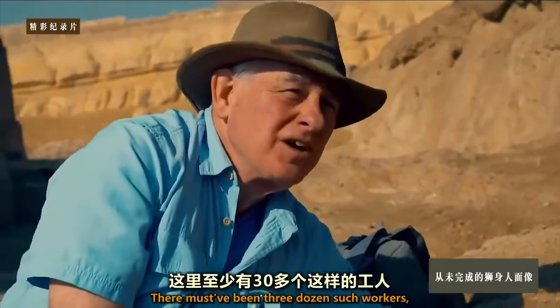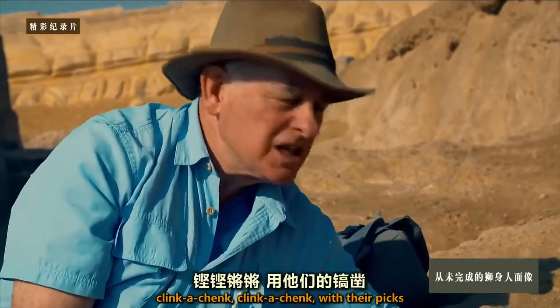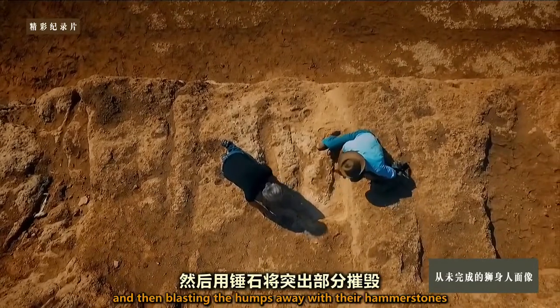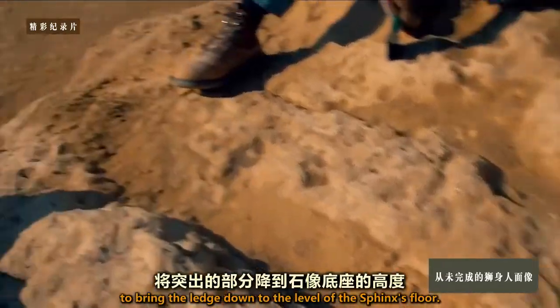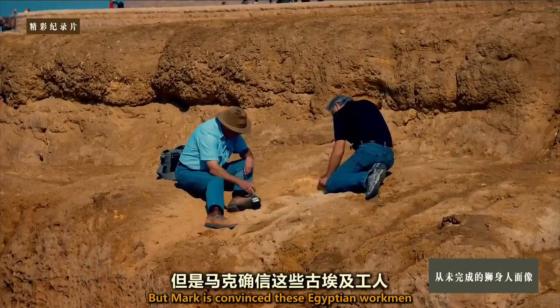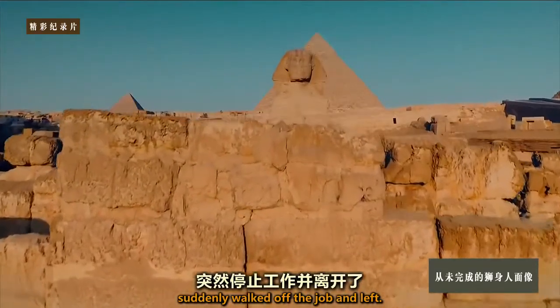There must have been 3 dozen such workers, each with their own patch, clink-a-chink with their picks, and then blasting the humps away with their hammerstones to bring the ledge down to the level of the Sphinx floor. It must have been quite a scene. But Mark is convinced these Egyptian workmen suddenly walked off the job and left.